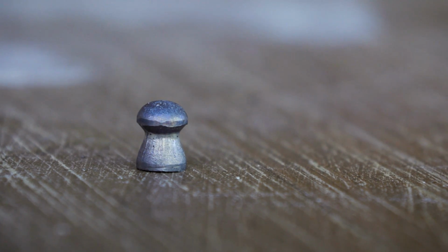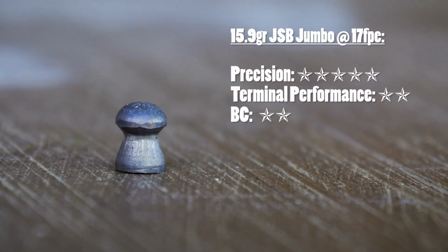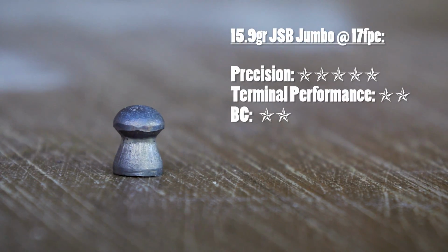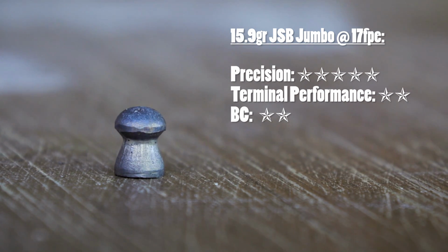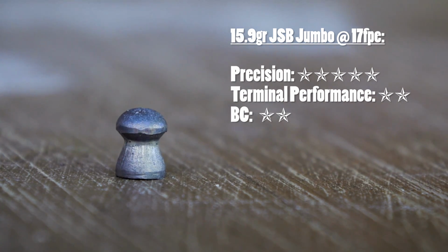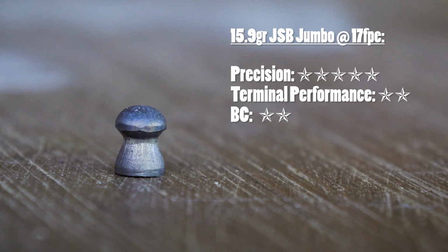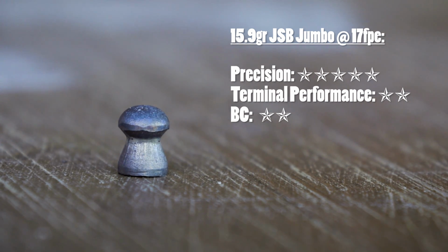The 16 grain JSB out of the FX Streamline is also completely intact. You can see just how little the smooth twist barrel actually damages the pellet. This pellet gets a precision rating of 5 stars. The terminal performance is 2 because although the penetration was good, the wound diameter was not huge. BC is also 2, that's a little better than the 14.3 grain, but as with all Diablo pellets, pretty poor in general.